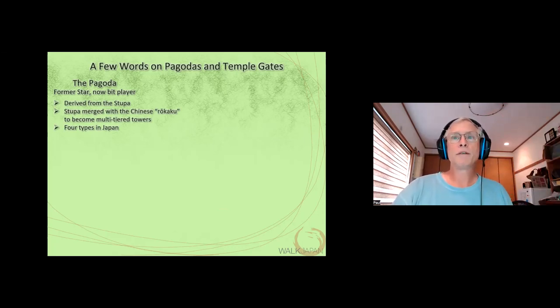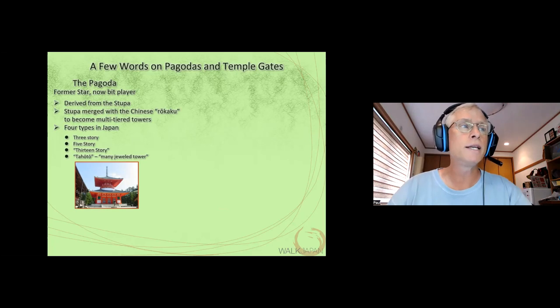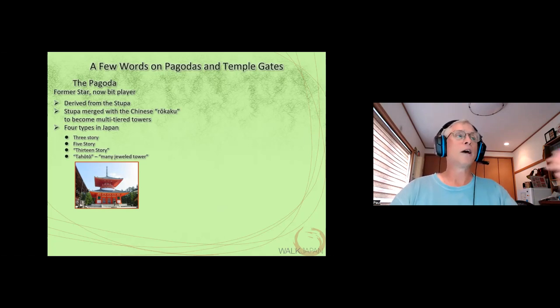There are four types that can be found in Japan. And we'll talk about the last one, the tahoto, the many-jeweled tower, first. This is the rarest of them. You don't see them very frequently. It appears to be a two-story tower from the outside, but internally it is a single story. The other three types we have are the three-story, the five-story, and the 13-story. There are no longer any existent five-story pagodas in Japan. There are many three-story pagodas, and these are what you will see more often. And then the so-called 13-story pagoda. That is simply a nomenclature for it. If it has 9, 11, 13, 15, it will be called a 13-story pagoda.